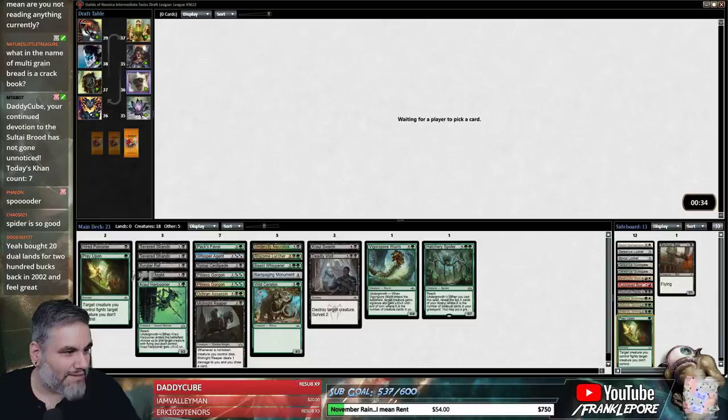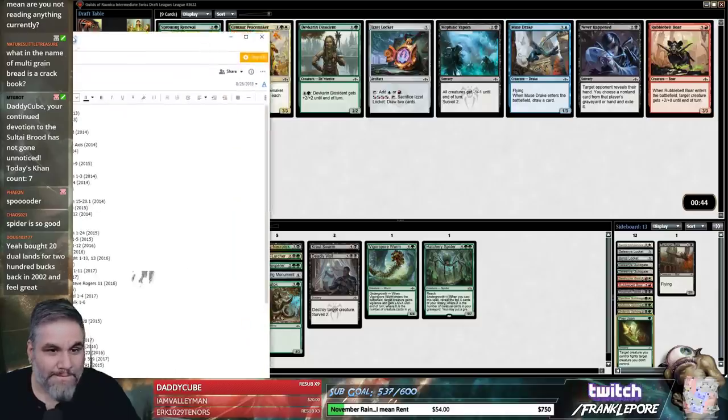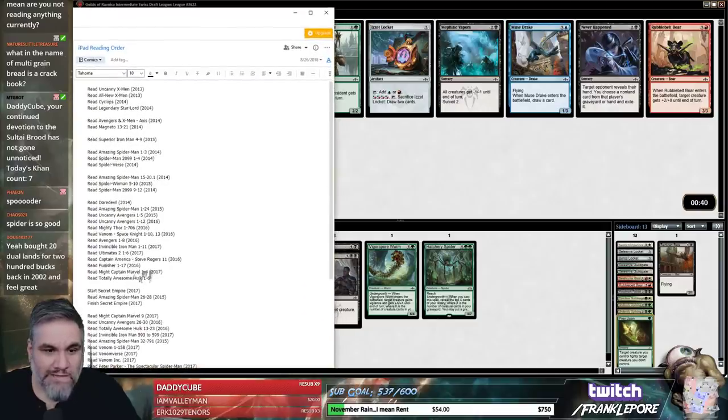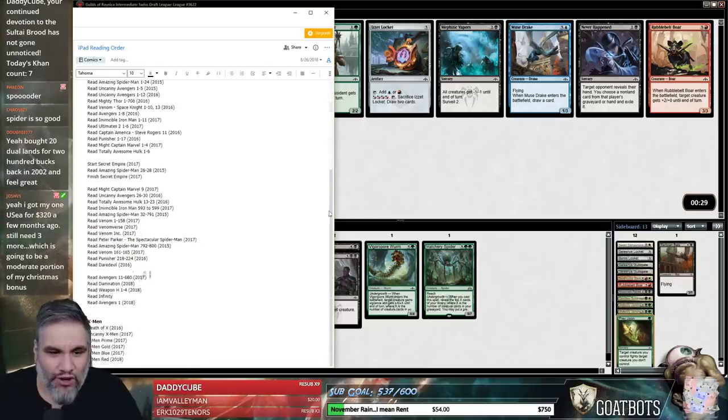This is my list of comics that I'm currently reading. I'll show you guys again. This is where I'm right about Avengers X-Men Axis right here from 2014. I'm catching up here. And then this is all of the stuff that should bring me up to current basically of the issues that I want to read.